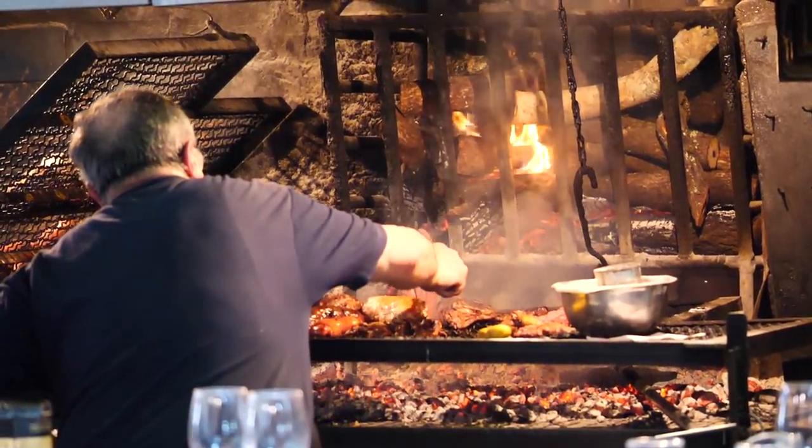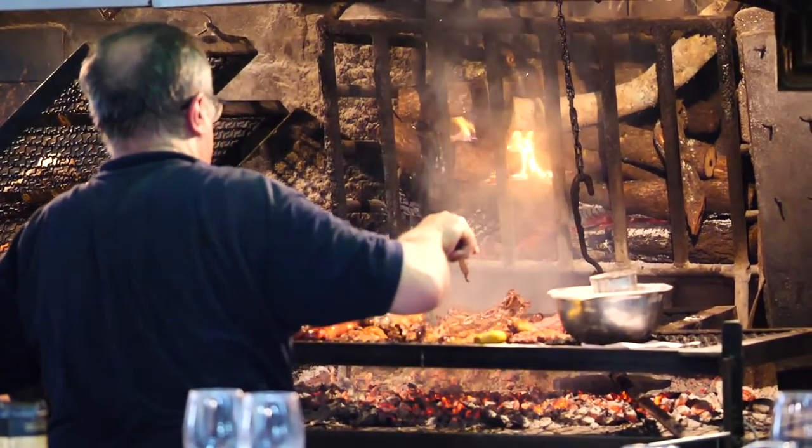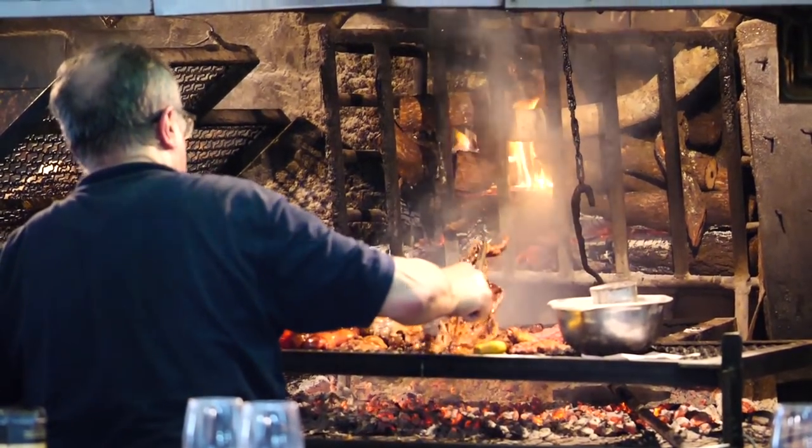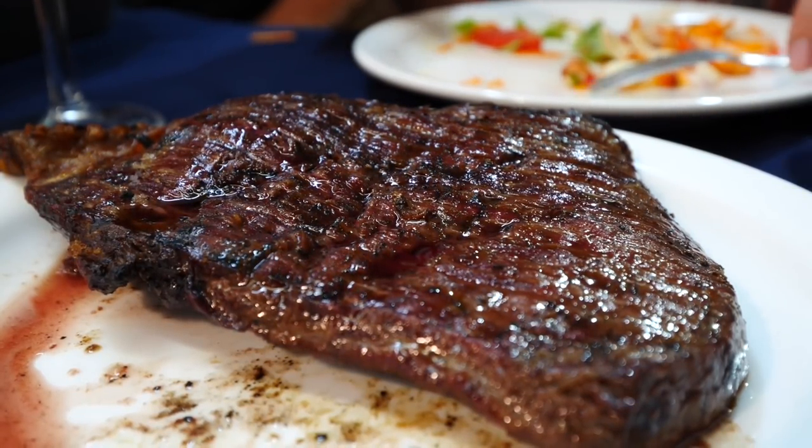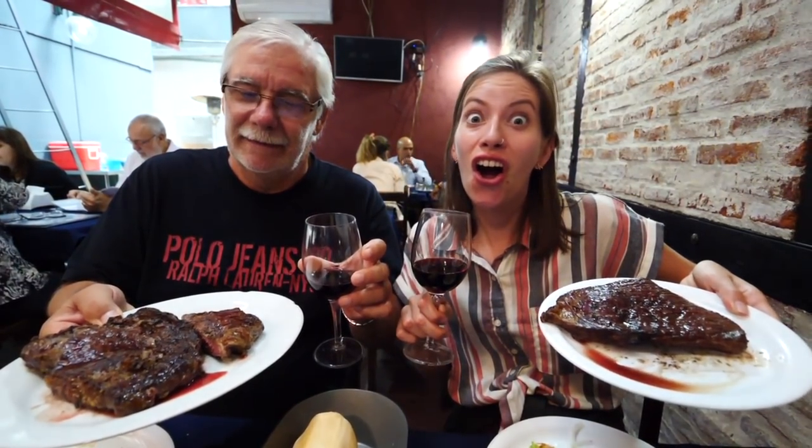Part of the experience at this market is that you can watch your food be grilled right in front of you. Our next two cuts of meat were the vacio, or flank steak, and the bife ancho, which is known as prime rib or ribeye.